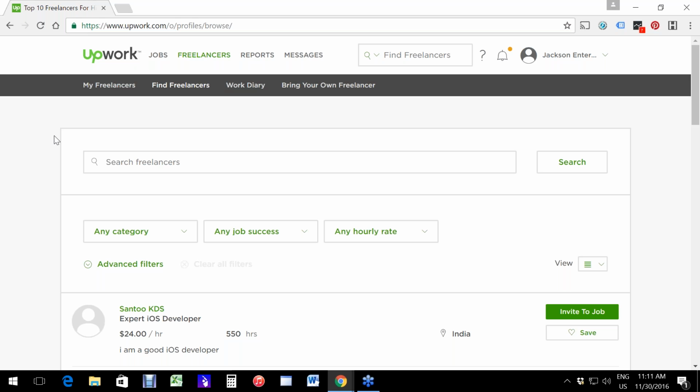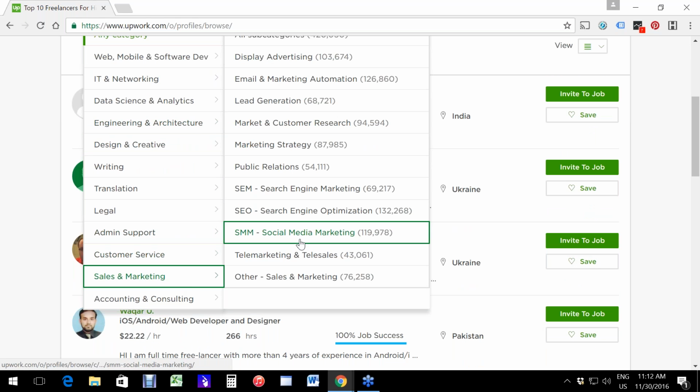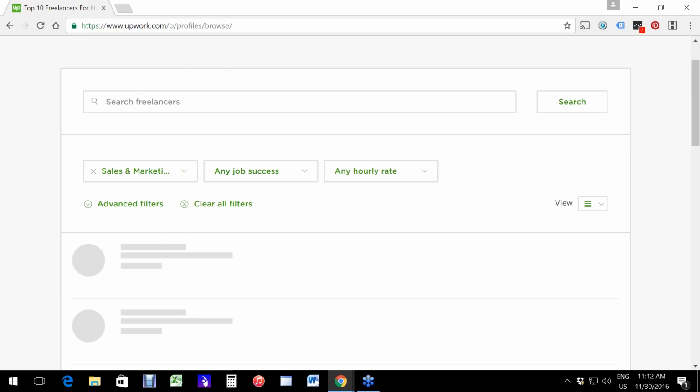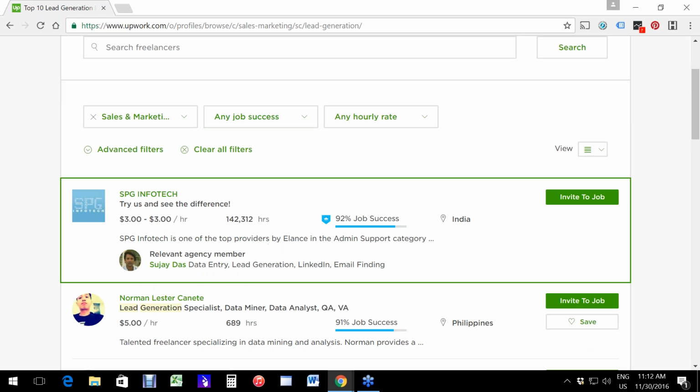So I went on to Upwork, and you can find a whole variety of people that will do various bits of lead generation work for you. So for example, here's a website right here. You go to category, I like sales and marketing, and you go right into lead generation. So here's a whole team of people with ratings and reports that do lead generation. SBG Infotech, there's a team of people here based in India. They've done 142,000 hours' worth of work on Upwork.